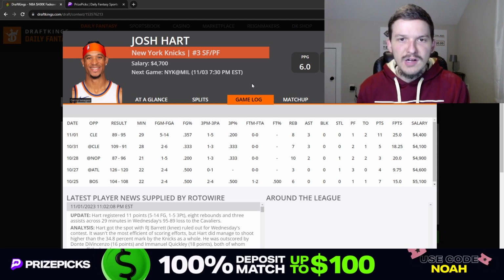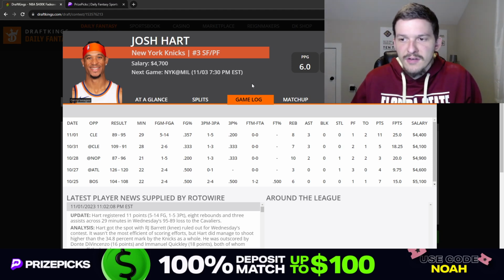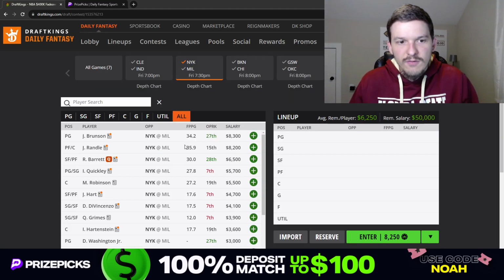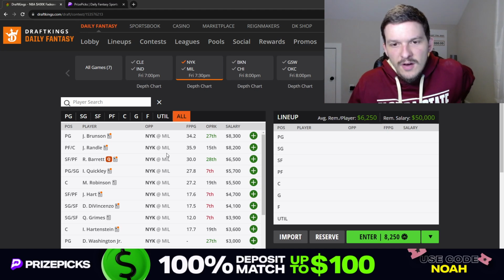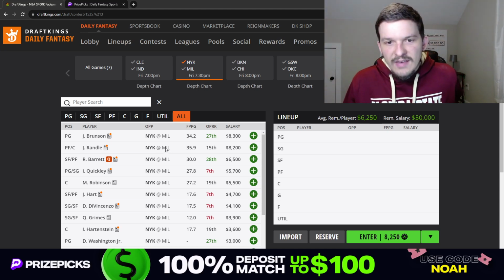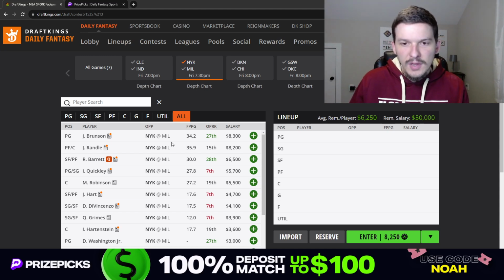At only 4,700, if Josh Hart does start again, I think he's going to project out as a pretty good value play today. So I would like Josh Hart if Barrett remains out. And I think if Barrett does remain out, that is a little bump up for Randle and Brunson. At their price tags, I don't think either one of them would be standout plays, but I think they would at least be viable if Barrett's out again.